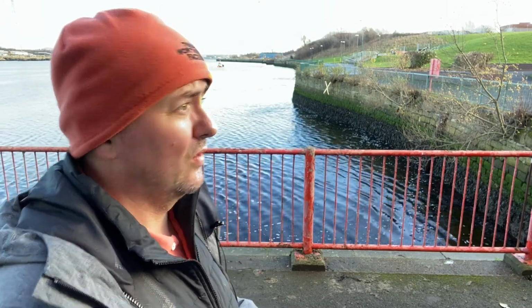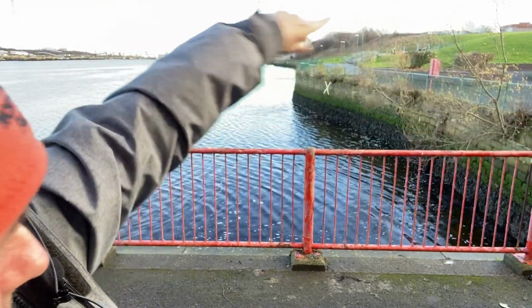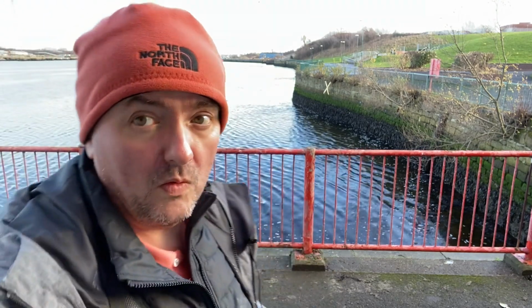Hasn't been that much of a walk. I think the walk basically is because I walk from there to here to here to there to there to here to here to there. That's the walk. It's not much of a walk.